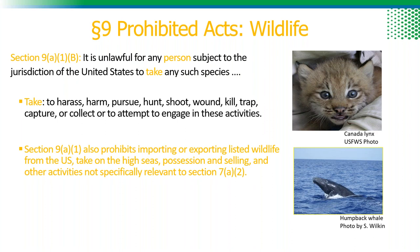Section 3 of the Endangered Species Act also states that a person means an individual, corporation, partnership, trust, association, or any other private entity, or any officer, employee, agent, department, or instrumentality of the federal government, of any state, municipality, or political subdivision of a state, or of any foreign government, or any other entity subject to the jurisdiction of the United States.